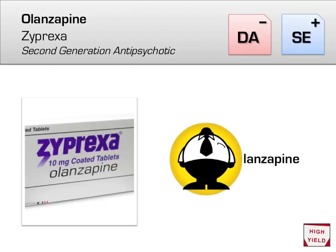So if Clozapine is effective but potentially deadly, what other options do we have? The next atypical antipsychotic to consider would be olanzapine, or Zyprexa. In a large trial of different antipsychotics, olanzapine was found to be second only to Clozapine in terms of efficacy, but without the risk of agranulocytosis. For this reason, olanzapine is an excellent first-line medical treatment for schizophrenia, and is among the most widely prescribed of all antipsychotics. So what's the downside?